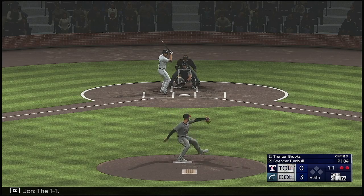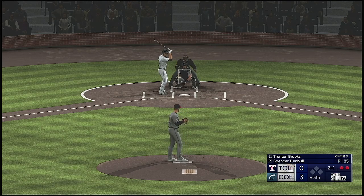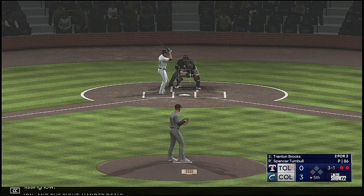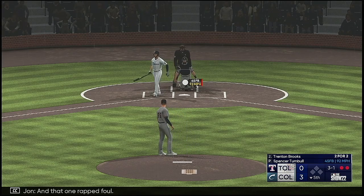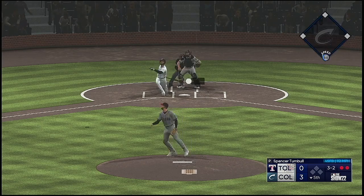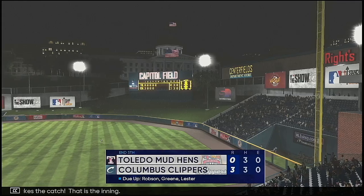The 1-1. Good eye right there. And that one missing low. And the right-hander deals. And that one wrapped foul. Lifted in the air, right field. Racing, makes the catch. That is the inning.